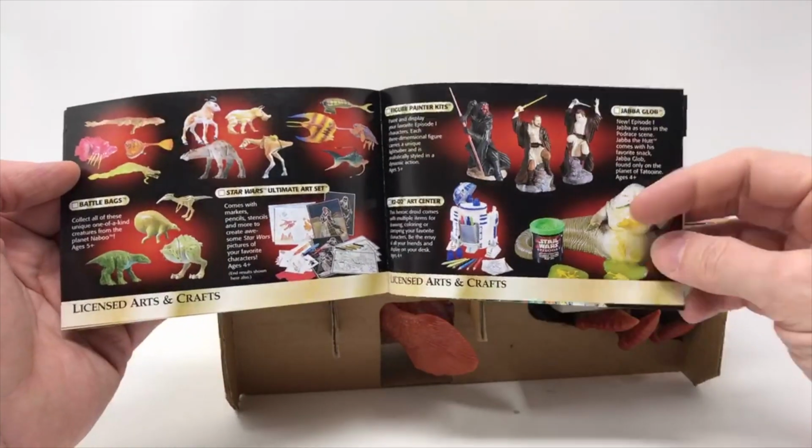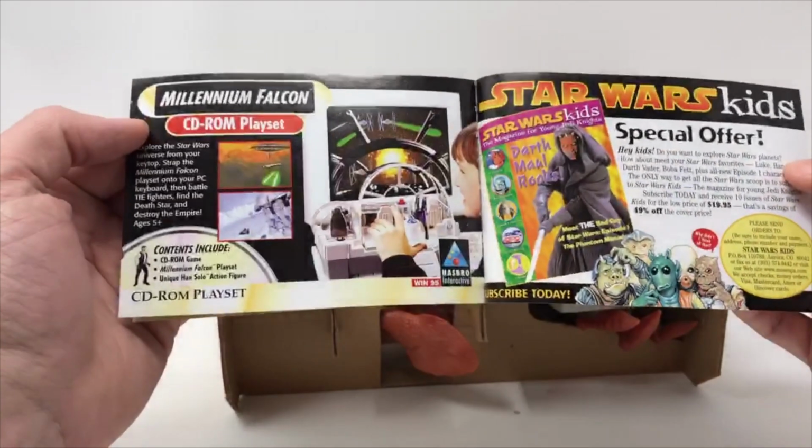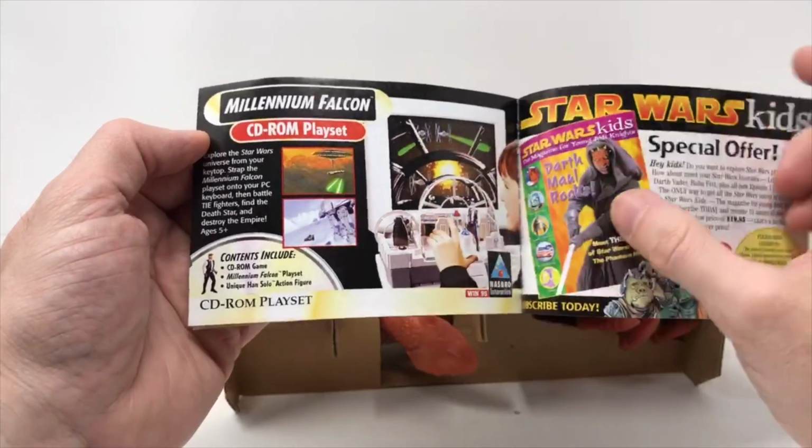And then the Jabba glob. So that was a Jabba the Hutt that actually just burped slime. Very weird thing that they did. Crazy. But this CD-ROM Millennium Falcon playset would be really cool.